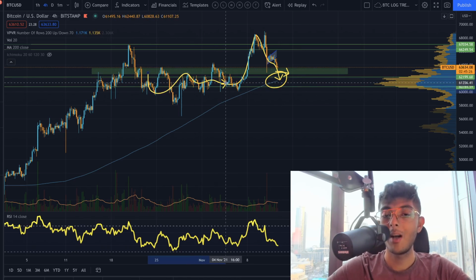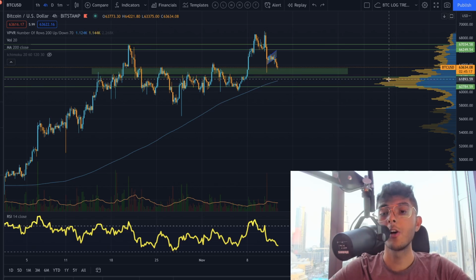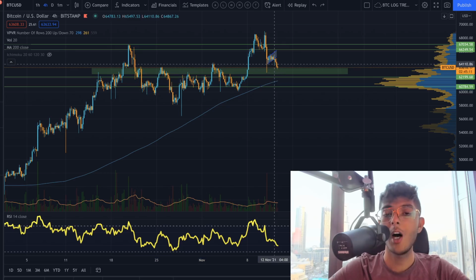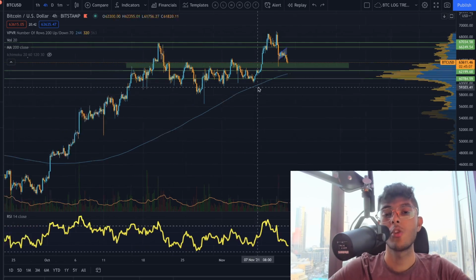This was an area that we've now established a lot of support at, and so naturally just normal traders, people like you and I, are probably going to be wanting to buy Bitcoin in this range, and there's a lot of support here. We're seeing it on the VPVR, we're seeing it on the daily EMA ribbon, we're seeing it consistently just with normal chart patterns right here. So that, in my opinion, makes it a strong area of support.